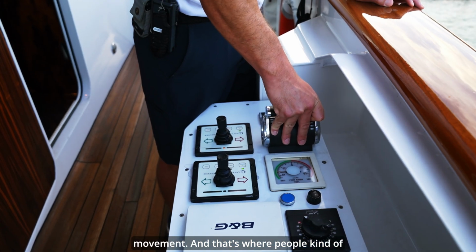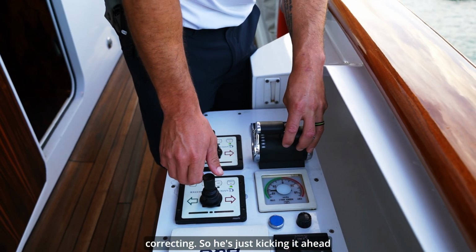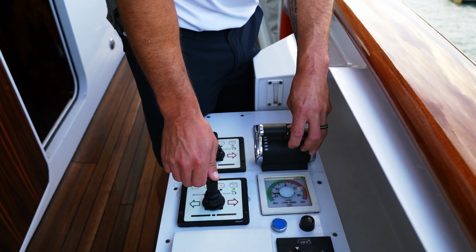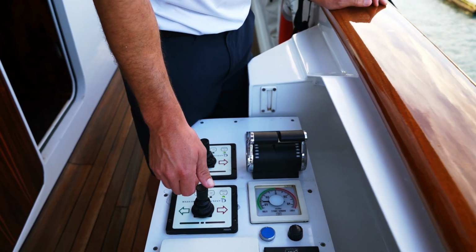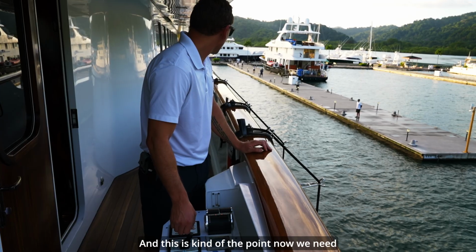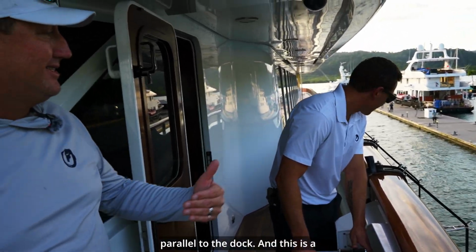And that's where people kind of go a little bit wrong. They start overcorrecting. So he's just kicking it ahead on the port engine. And as you can see, the vessel comes in slightly. And this is kind of the point now. We need to go back 40 meters. The boat's still parallel to the dock.